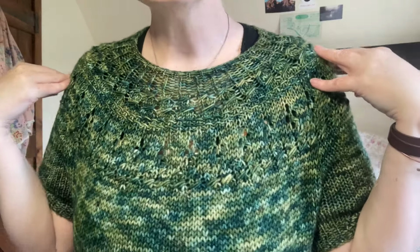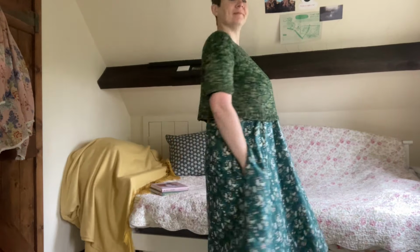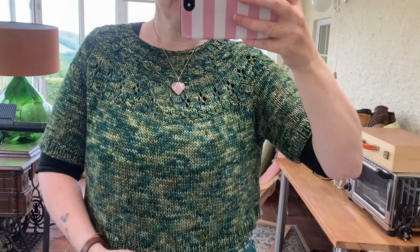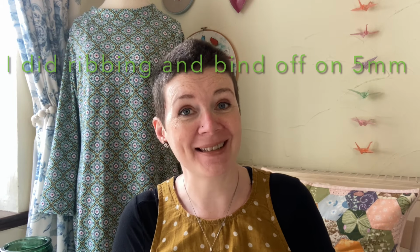I'll insert some footage in here. My cameraman is at art college now, so I've had to try and do it myself, and it's not the best, but I'll put it in so hopefully you can have a look at what it's like on. I did knit it on 6mm needles, which is what the pattern suggests.